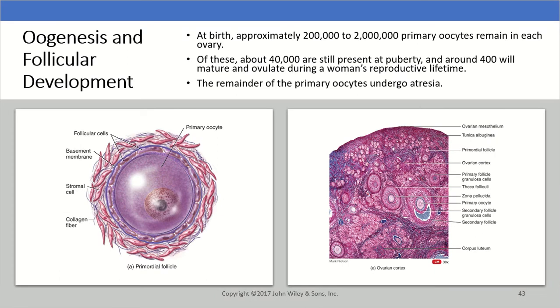So at birth, approximately 200,000 to 200 million primary oocytes are going to remain in each ovary. Of these, about 40,000 are going to be present at puberty, and then around 400 of them or so are going to mature and ovulate during a woman's reproductive lifetime. So the remainder of those primary oocytes are actually going to undergo atresia.